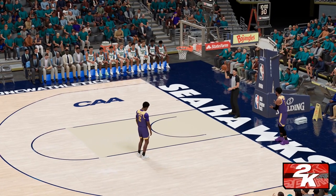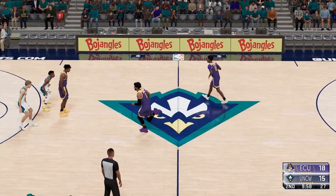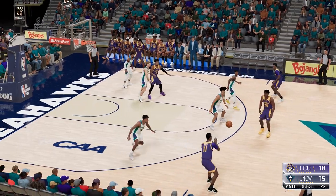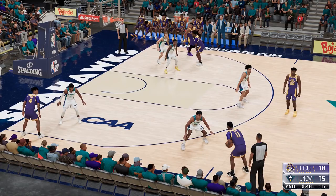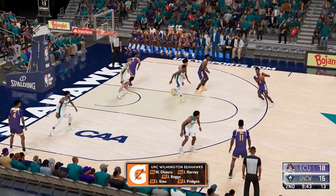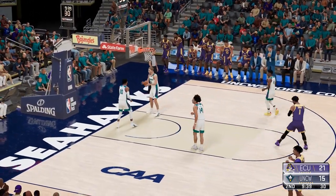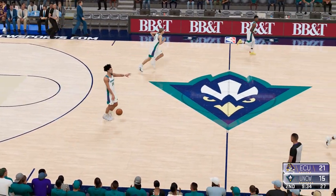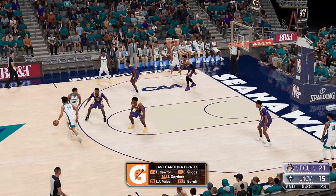And we are back for the start of the second quarter here from Wilmington. Newton for three. And that's good. Tristan Newton, third time is a charm. It's the third time he's tried to shoot from that center spot in the three-point line, and he knocks it down. East Carolina now has a six-point lead.